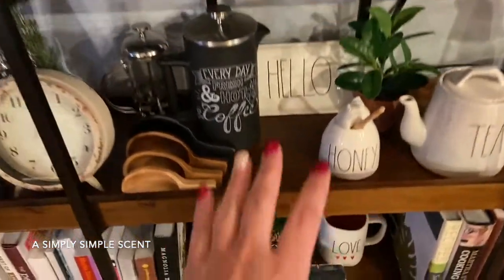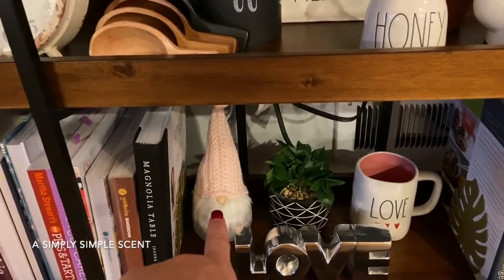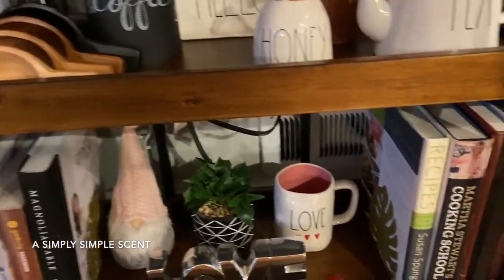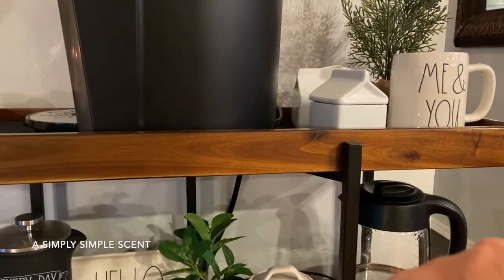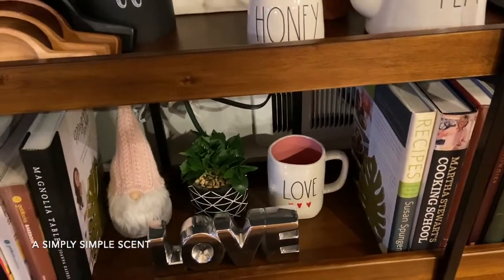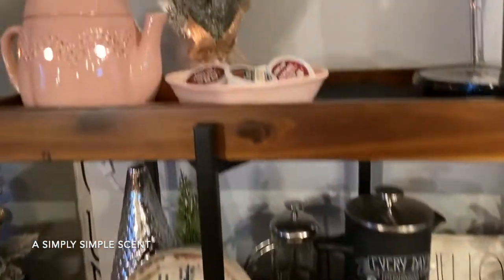I took out the two Scentsy warmers here. I kept the gnome because it's pink and white, and I feel like it still goes with the Valentine's feel. And then I also have the two Radon that I got from hubby this Christmas. The love has a nice soft pink on the inside to go with the gnome and this vintage teapot.